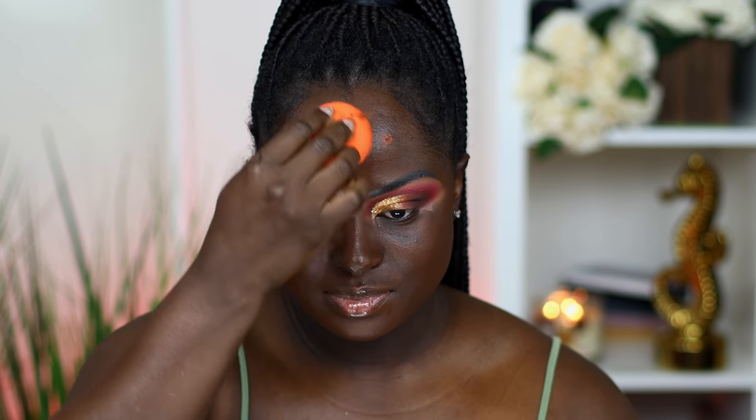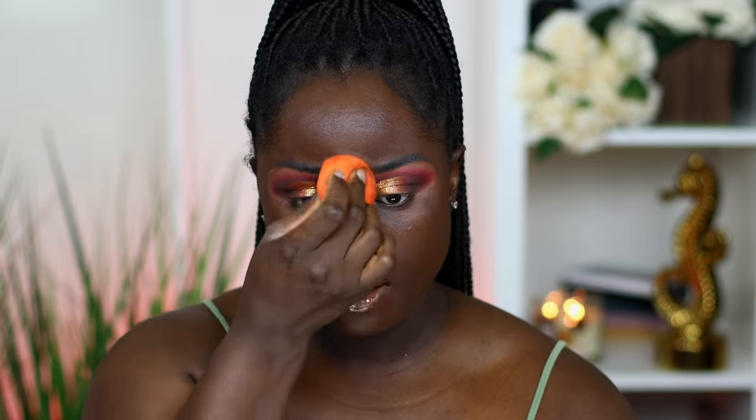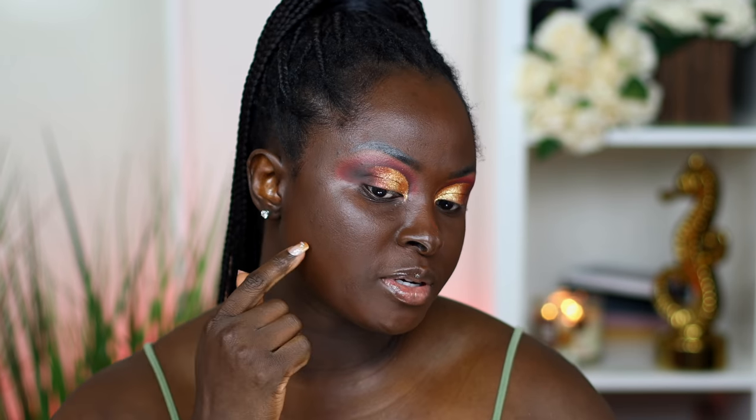it's not as bad as I thought it would be. It blended in better than I thought it would. I don't know if it's because it is a medium coverage foundation or what, but these glitter specks, man, they're not going anywhere. I mean, you can tell that it's medium because you can still see the acne scars, or the acne marks, on my face.